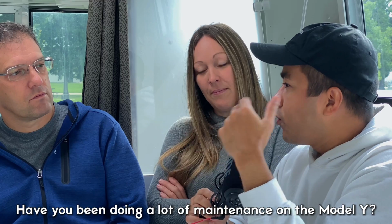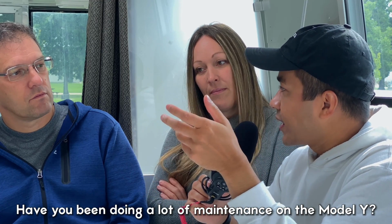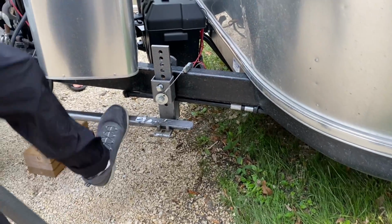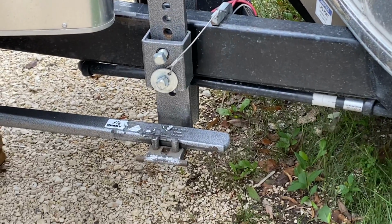Okay, so we know that this trailer is pretty heavy. It's a heavy payload, especially considering it's a Model Y. How has the maintenance been? Have you been doing a lot of maintenance on the Model Y? No, I haven't had to do anything. Oh wow! I mean, we have an equalizer hitch on this trailer, so it spreads the weight load out, and it's fine. It's not that much too heavy for the Y.